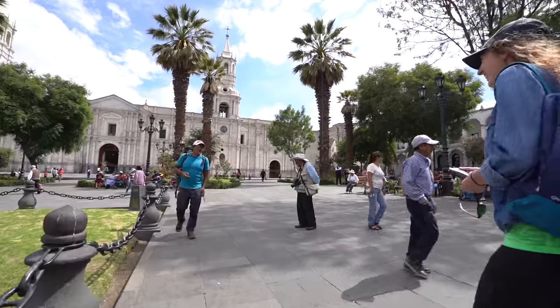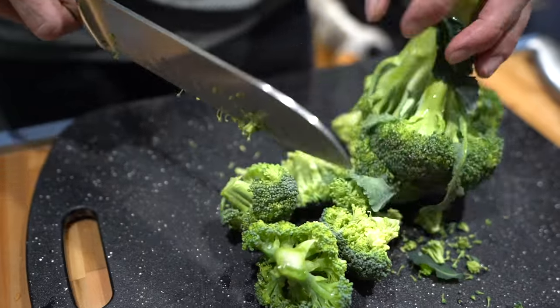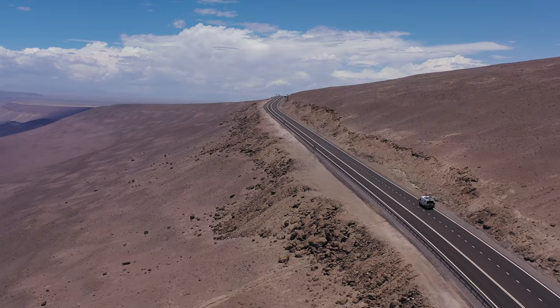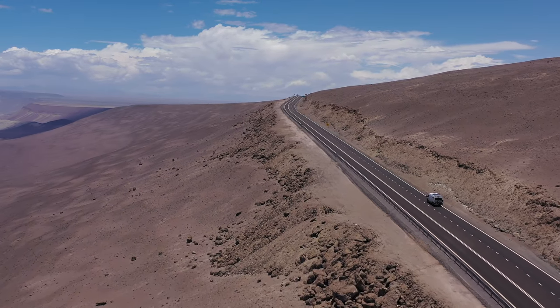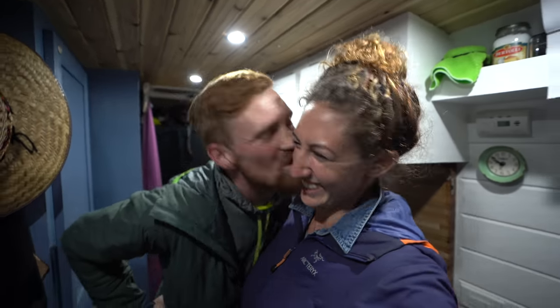We're Trent and Allie, and we live in a van and have been traveling through Central and South America for the past year. In order to travel through all of these different countries, you have to cross a ton of international borders, and every border is a little bit different. It's by far the hardest part of overlanding or traveling by vehicle.